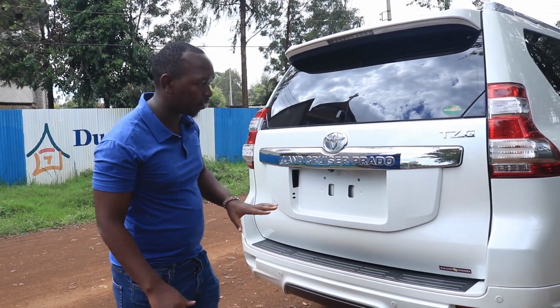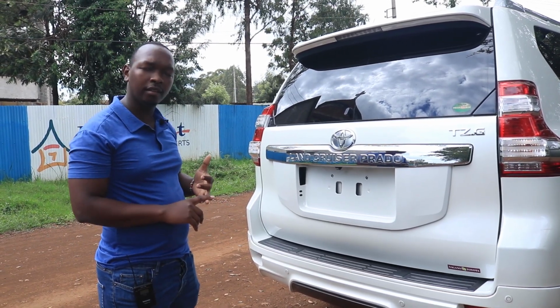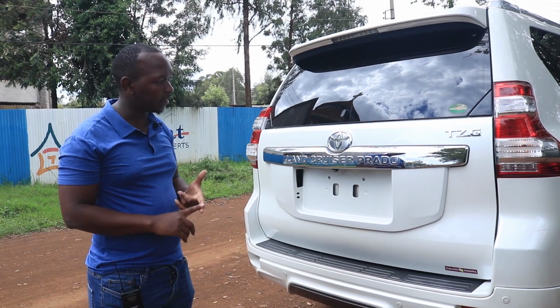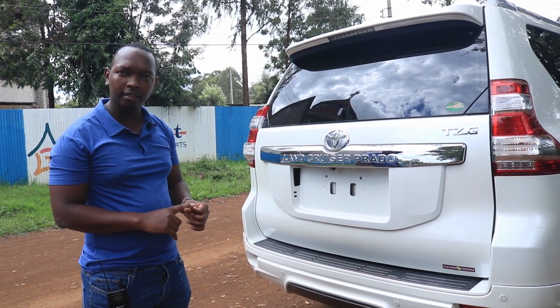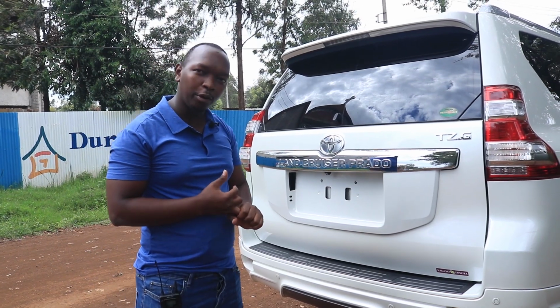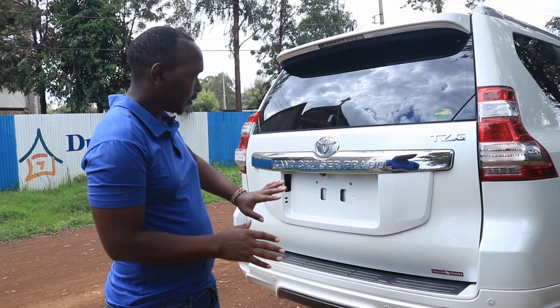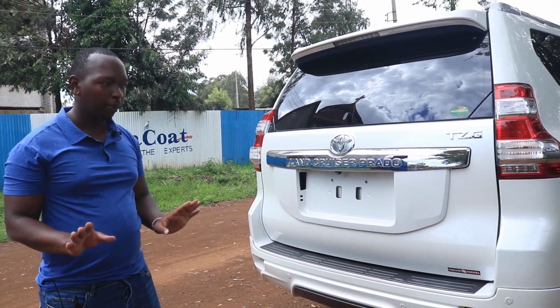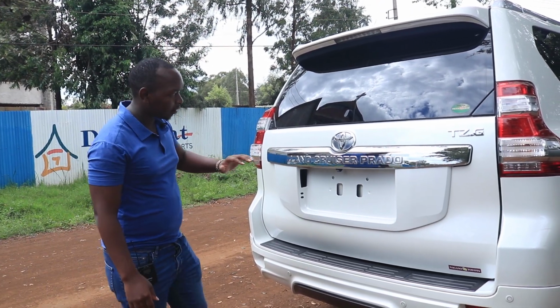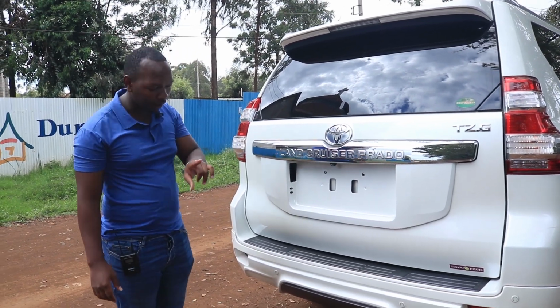First of all, we have the TX, we have the TXL, we have the VX, the VXL, we have the GX, we have the Altitude, the Kakadu, the TZ, and the Tz.G. First, there are two types of Prado. There's one that comes with a spare wheel at the back, and then another one that comes with a spare wheel at the bottom.